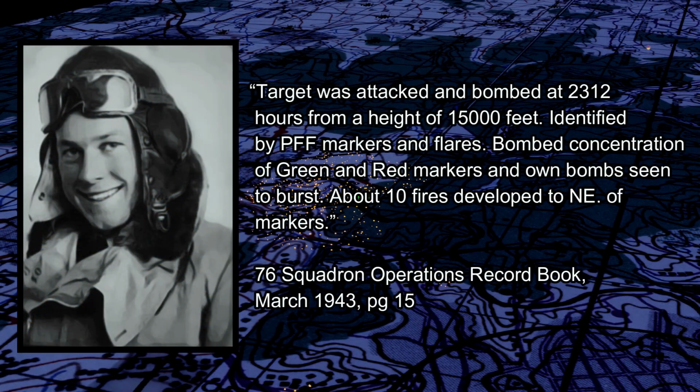Target was attacked and bombed at 23:12 hours from a height of 15,000 feet, identified by PFF markers and flares.